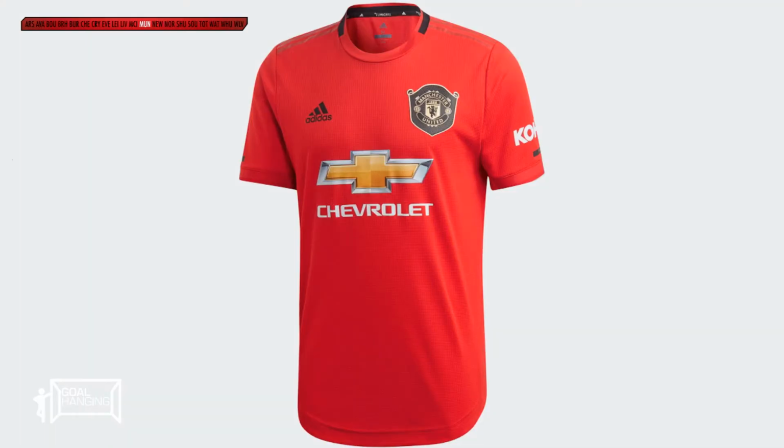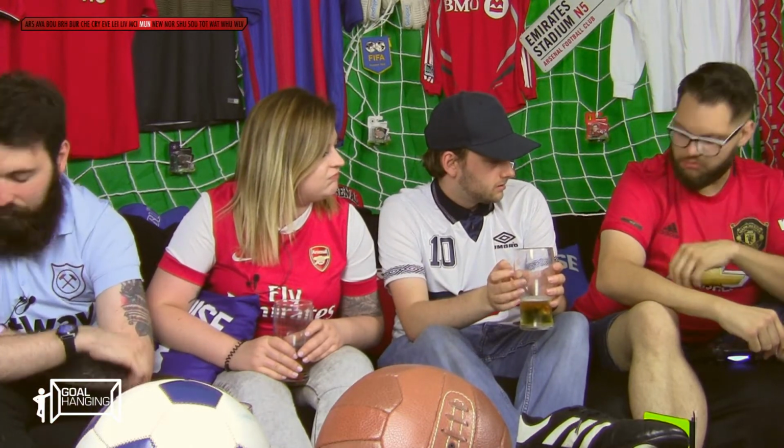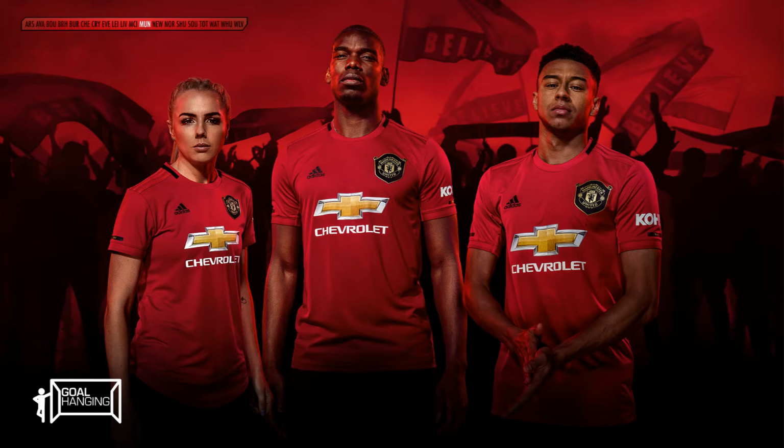Then, okay, so now the Man United shirt. We've got a model right here. It's modelled by yours truly. Yeah, it is a lovely red number. As per usual, you've got these little hexagons on it. It's gone with a little black and gold badge.